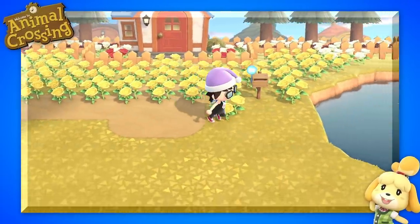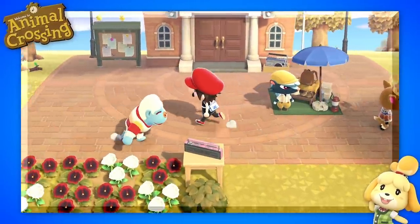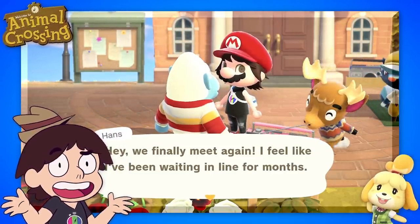So now that we're all caught up, I emerge from my house, step out into the wildly overgrown front yard for the first time in nearly a year, and start making the rounds to see all the new stuff. And of course, by new, I mean old stuff that they're just now adding back to the game and acting like it's new.